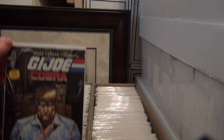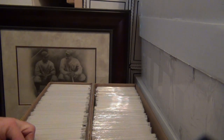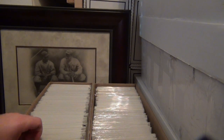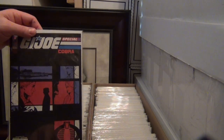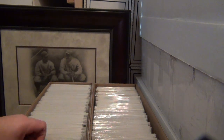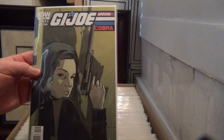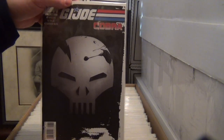G.I. Joe Cobra. See, these are where it starts getting confusing, because you got G.I. Joe Cobra, then you got G.I. Joe Cobra 2, you got G.I. Joe Cobra Civil War. I mean, it's just, look at that cover. See that cover there? And then you go to look at this cover here. See how it's bigger? They really have a selling point on the covers, I guess. I like this one right here.